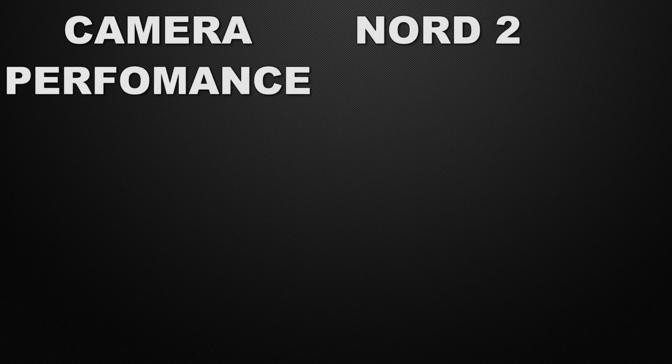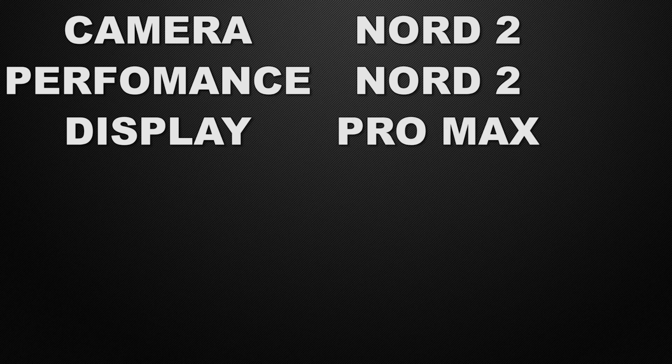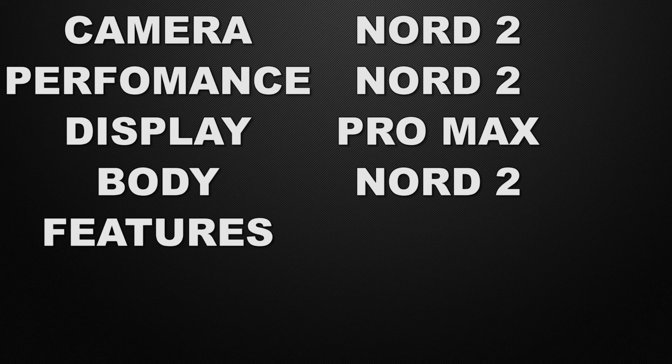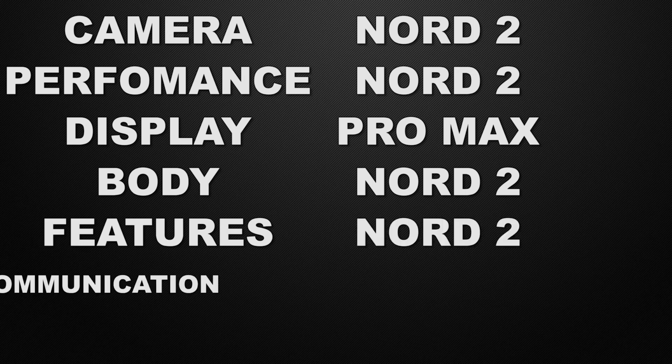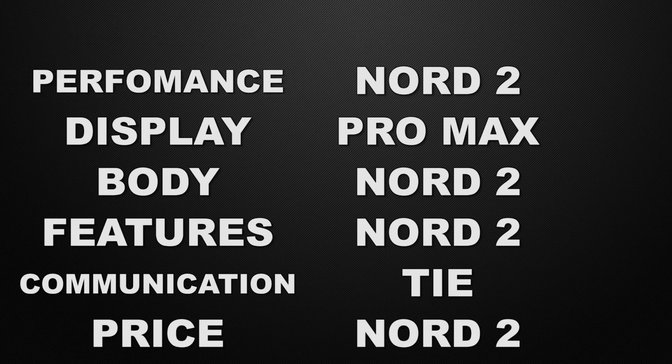In the performance, the winner here is Nord 2. In the display, the winner here is Pro Max. In the body segment, the winner here is Nord 2. In the features of the device, the winner here is Nord 2. In the communication chips, it's a tie. And about the prices, the winner here is Nord 2. So the decision is totally yours.